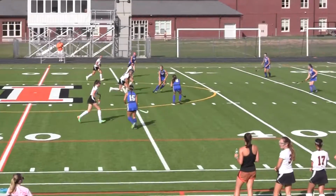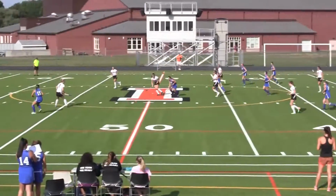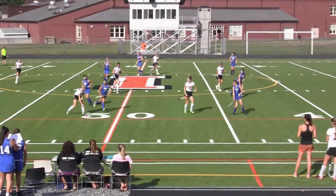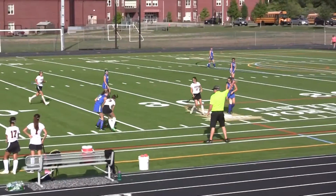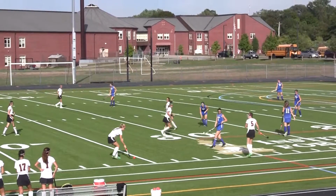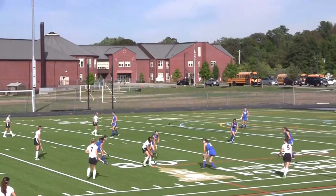Ipswich field hockey versus Georgetown. And Chloe coming across midfield. Up to Anna. And Chloe flips it into the middle, Julia.